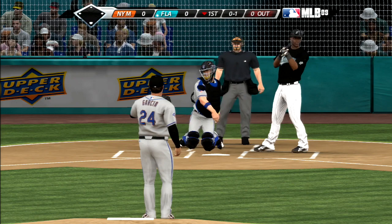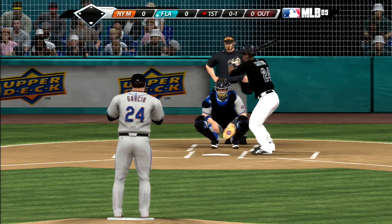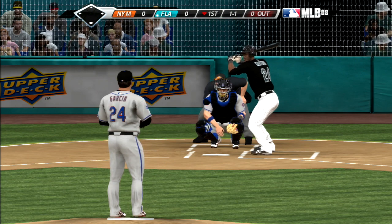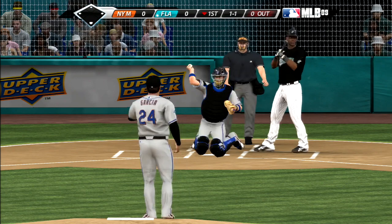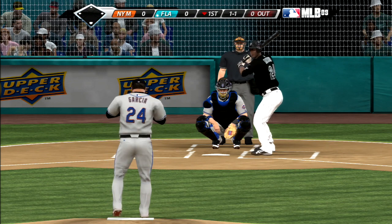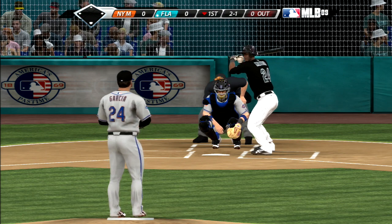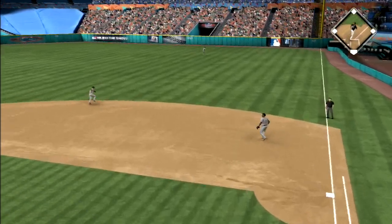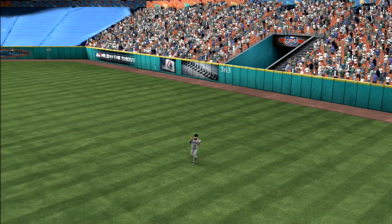Down and away, ball one. And he's probably saying, "You're not going to call that one a strike also, are you?" One on the way. And he lays off for a ball, 2-1. And here's a fastball that he takes the other way out to fairly deep right. And Church is able to put this one away for the first out.